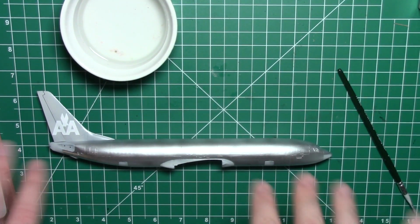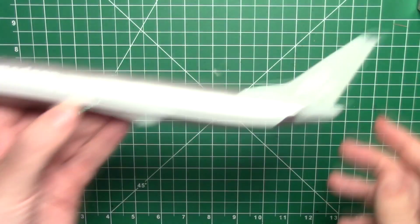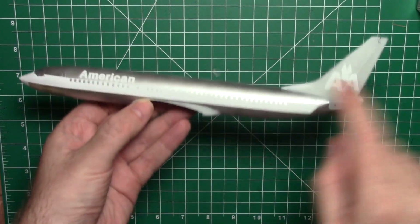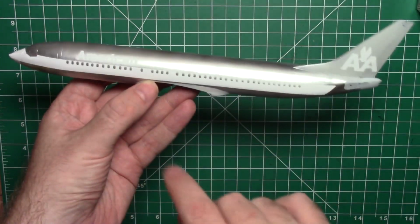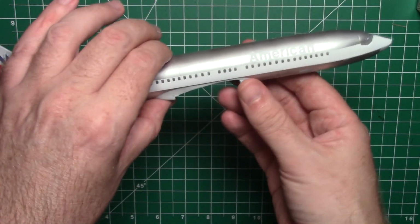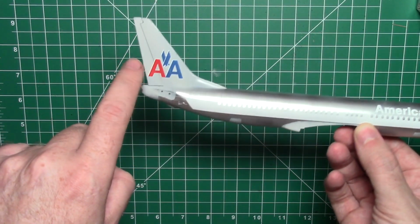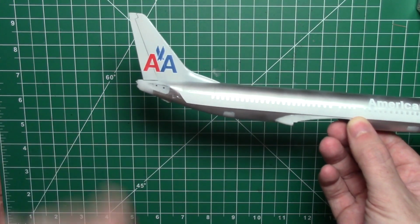Let me go off camera. It's a little bit easier for me to work, and I'll take some time and get all the white ones on. I'll come right back and show you where we're at. All right, so I've got the white on. No problem at all, really. Wasn't that much issue, so they're on. I did this side first, actually, and I put the color on top of it, so you can see how it's going to look with the white behind it and the blue and red in front of it.